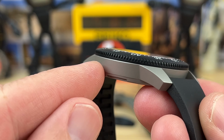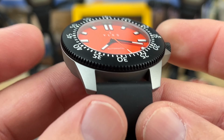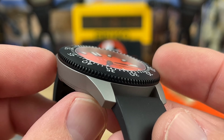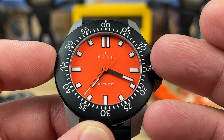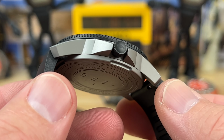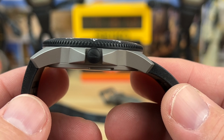So I measure the case from here to here at 40, but if you measure the bezel from here to here, which is probably a good true measurement of the width of the watch, because you can see the taper on the lower part of the case, it's 41 millimeter. So let's just say it's a 41 millimeter watch minus the crown guards. The lug to lug I measure at 47.5. You can clearly see it is a blasted case.